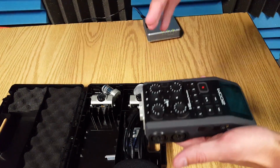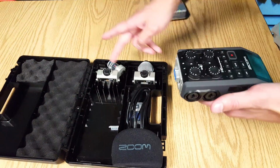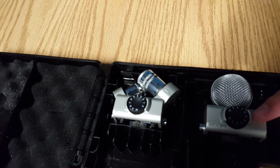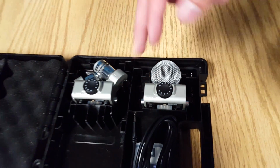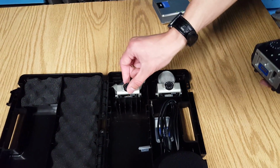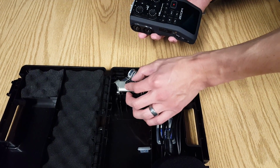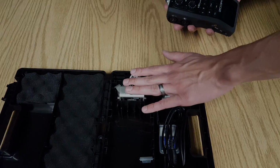First and foremost, what I want to show you is the capabilities that it comes with. So this right here is a directional mic, and this is a proximity mic right next to it. And each one of these have an independent gain gauge on them, so you can turn it and select how much audio you want this thing to pull.